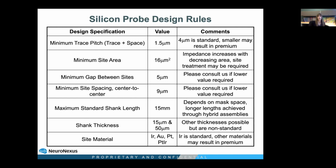So the minimum trace pitch, I have a value here of 1.5 microns. So that means the trace plus the gap between center to center spacing of your traces. If we get to the point where we can make E-beam probes, this will decrease. The site area, 16 microns squared is a very tiny site, but we can do something that small. Let's see, you can read these. The standard shank length I have listed as 15 millimeters.